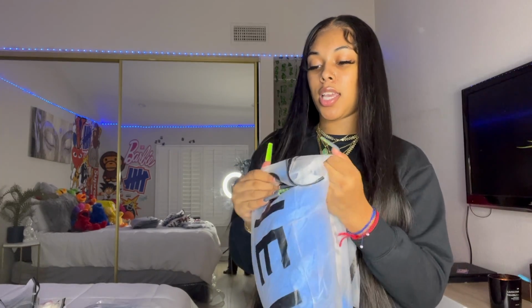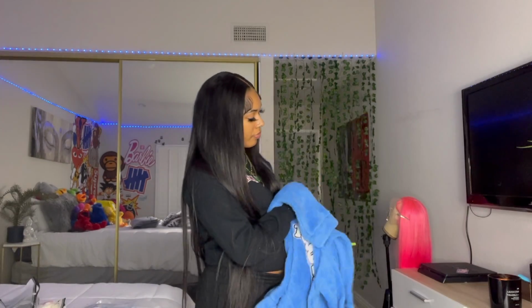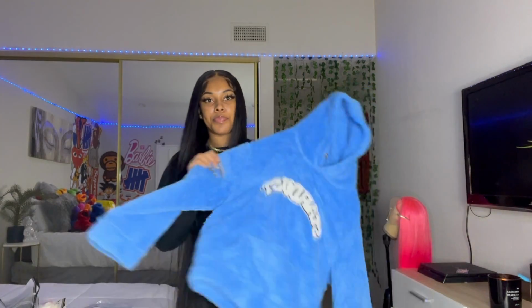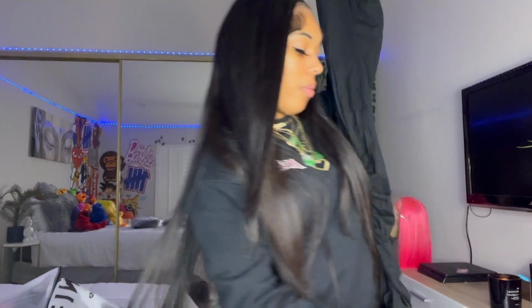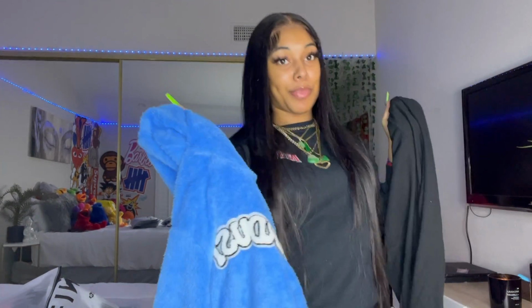Next item, I got this hoodie. This like teddy bear, furry. Dang, open this furry teddy bear sweater. And it's actually, I'm surprised. I did not think this was gonna feel this good. It feels good. But yeah, this material. It looked darker blue on camera, but it's like a lighter blue. But okay, so I got these extra small black stacked leggings to go with this. So we're gonna see how that looks. Let me go try this on.